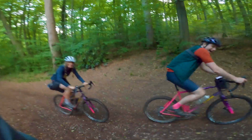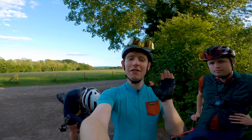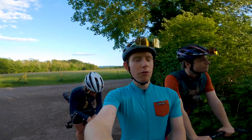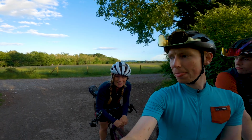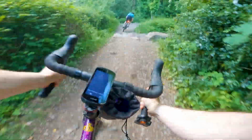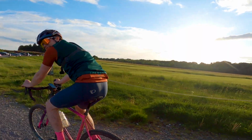Final time! Well, we've made it to the top of Ashton Court. Final climb completed. What have we got? To finish up, we have the Ashton Court blue mountain bike trail, which should be really fun on these bikes. Hooray!